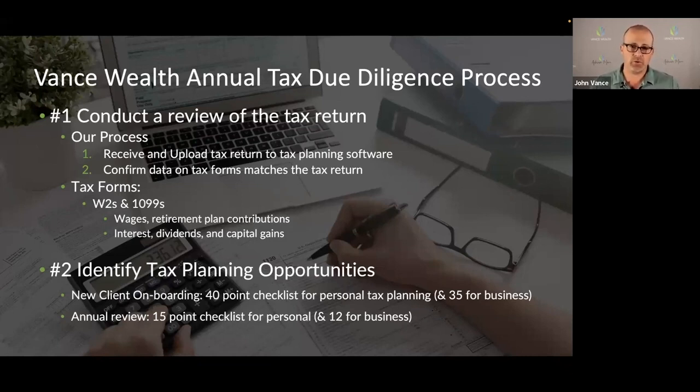Whenever we're onboarding a new client, we have about a 40-point checklist for personal tax planning that we go through. It's about 35 for business owners. And then on an annual review, there are about 15 key ones that we check for personal and about 12 for business. So it's something we're building out, and it's been taking time, based on us doing this for over 20 years, Vance Wealth being over 20 years old. And I think us doing more of this work over the last several years is trying to find something that can be repeatable, and that's something clients can rely on from us.